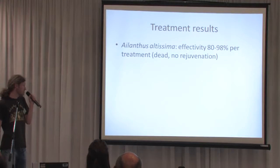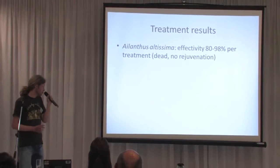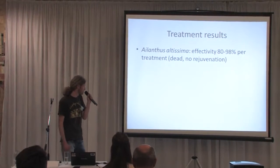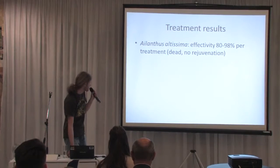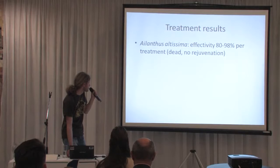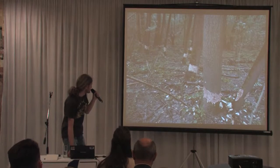For Ailanthus altissima, the effectivity ranged between 80 to up to 98% per treatment. Usually it was more than 90%. The treatment was considered effective when there was no rejuvenation and all the leaves were dead. Just some pictures.